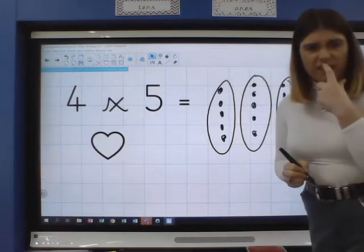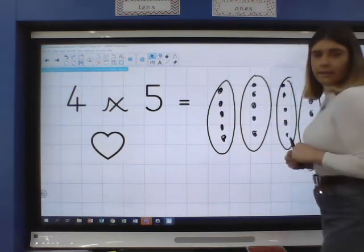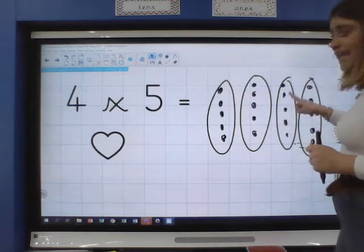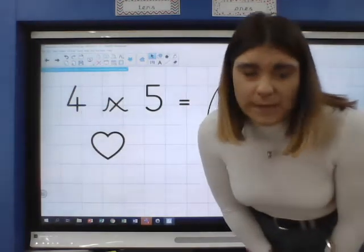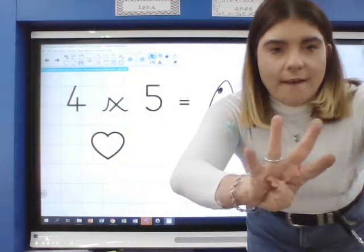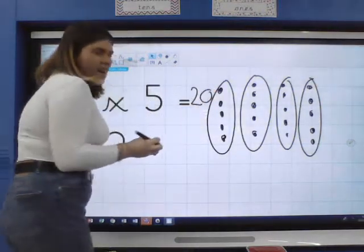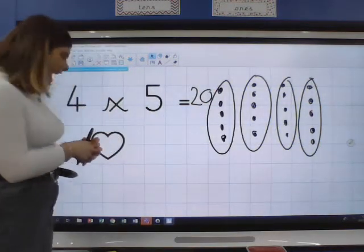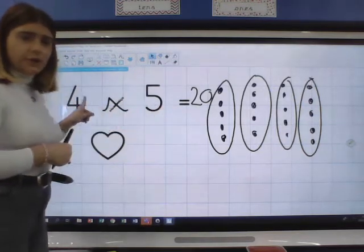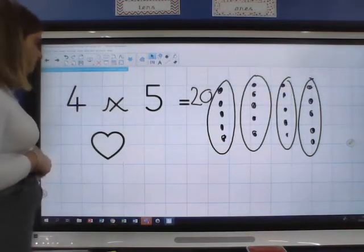So now, should I count each circle individually, or what can I count in? Counting 5s. Are we ready? 5, 10, 15, 20. Did you get that answer, Year 2, before Mrs. Wood did? Did you get it by using 4 fingers and counting 5s 4 times? 5, 10, 15, 20. So my answer is 20. Can you remember, how is that going to help me with my division, the inverse? So we'll start backwards, see if you can write it on your whiteboard with your grown-up and work out what the division is going to be here.